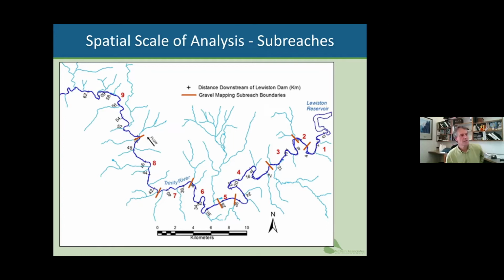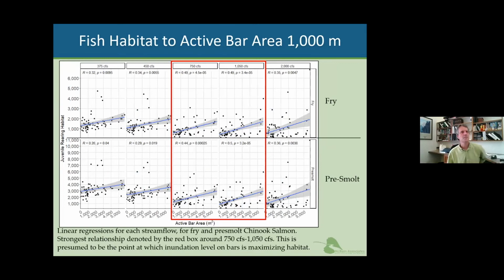And so Andrea's going to talk about some of the habitat analysis, first talking about the 1,000-meter groupings and then looking at the subreaches. So Andrea, you can just say next when you want me to go to the next slide.